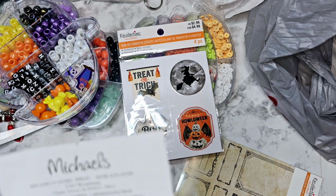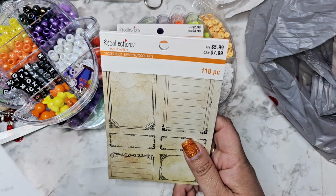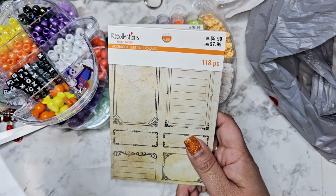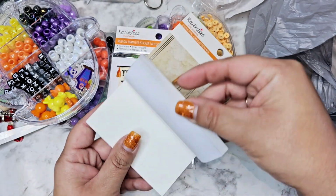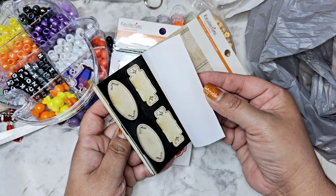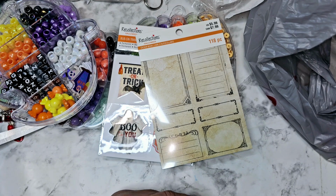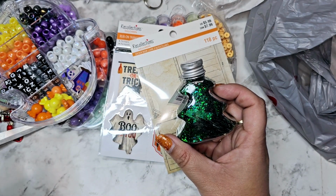I definitely need to go to another store and see if I can find more items. And then this was the only sticker book I found. It was $6, so it came out to $2.40, and it's basically labels. So I'll give you a quick little flip through. So if you want to do little jars and you can label them, that's what I thought to do with those. And then Christmas was $40, I believe.